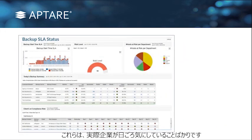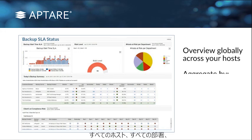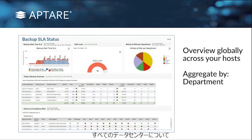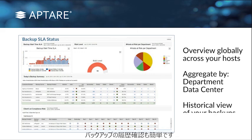These are the types of things that our customers are typically looking at. Here's an example of a simple dashboard where you can get an overview globally across your hosts. You can aggregate them by department. You can aggregate them by data center. You can look at the historical view of your backups.